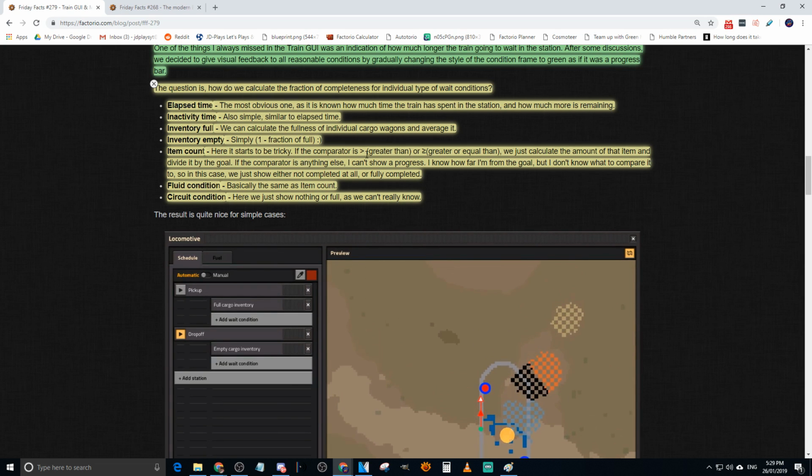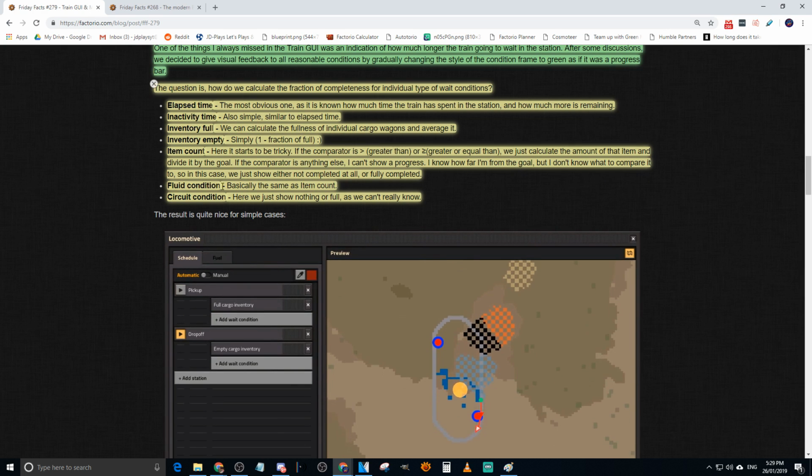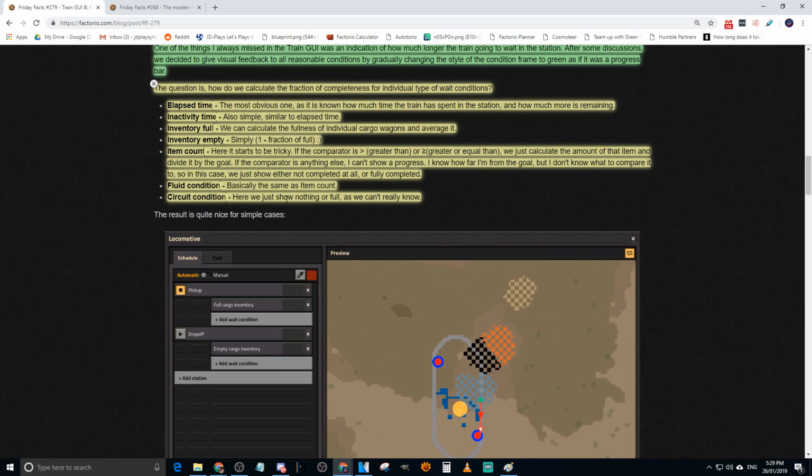If the comparison is greater than or equal to, we just calculate the amount of that item and divide it by the goal. If the comparison is anything else, I can't show a progress, as I know how far I am from the goal, but I don't want to compare it to that. So in this case, we just show it either as completed all, not completed all, or fully completed. Fluid condition is the same as the item count, and circuit condition just shows nothing.